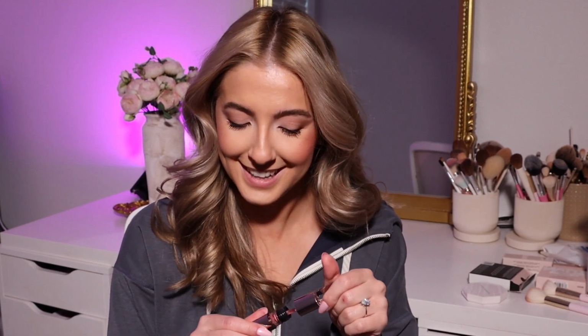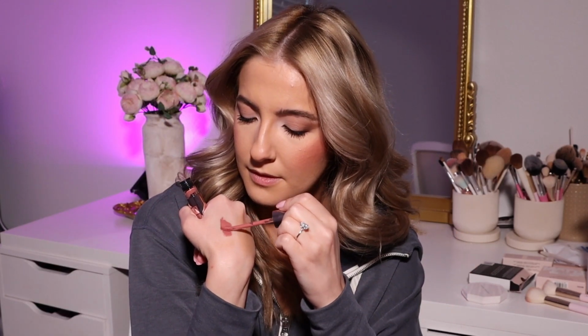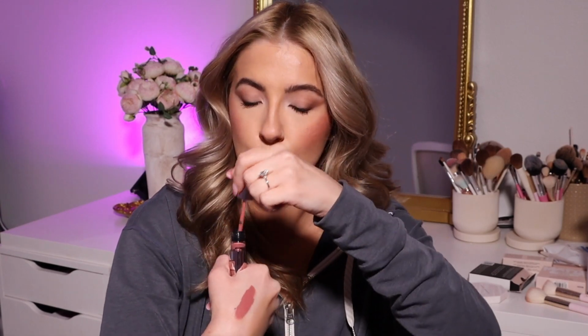Let's apply it because I really want to. So this is a really pretty shade. I'm going to swatch it for you guys here. Ooh, it's like a nice rosy nude. I feel like it's going to pair well with the blush. So let's apply it.